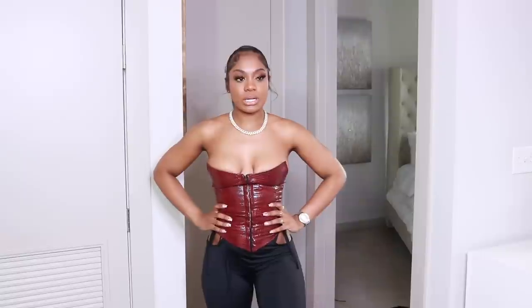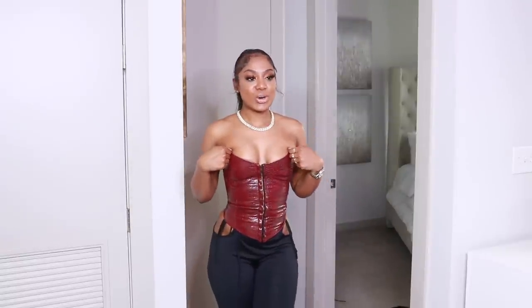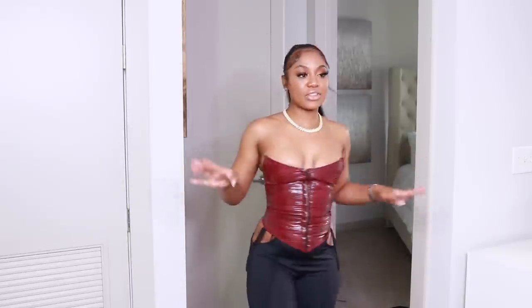And it is super comfortable, I will say that. It's a true corset. It snatches your waist in and it gives you a life and body. So I'm not mad at it. This does come in brown, but I decided to get the burgundy one in a size small. I feel like this color is really, really fire in itself. So here is this one, and I think you guys would love it.